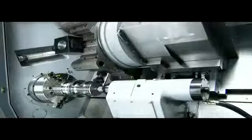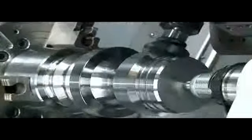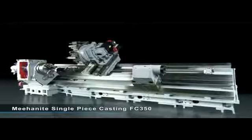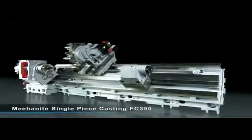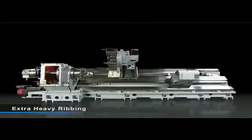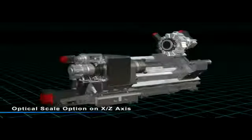UT-400 from Accuway gives you all of the versatility and cutting power you could wish for, with a wealth of special features. Accuway uses the very best single-piece Meehanite casting for the base, with extra-heavy ribbing for structural stability. All of the machines in the UT series are also equipped with heavy-duty box ways on the 45-degree slant bed to provide the smooth precision that you need for multi-axis cutting.